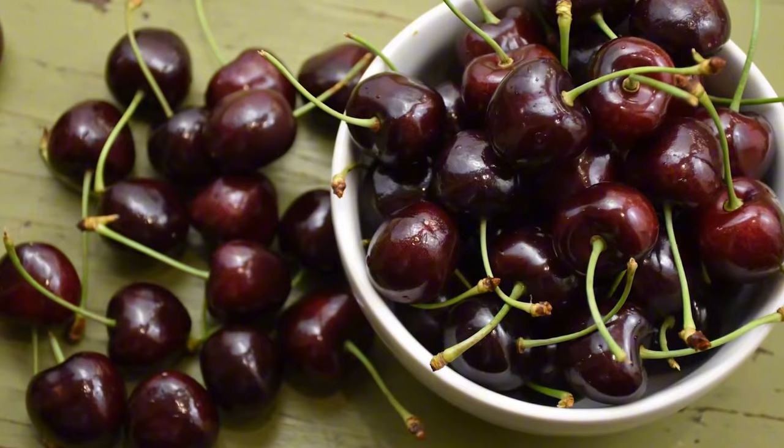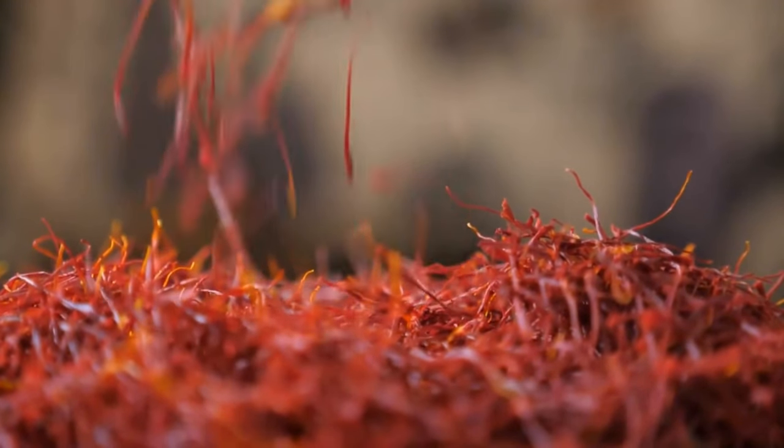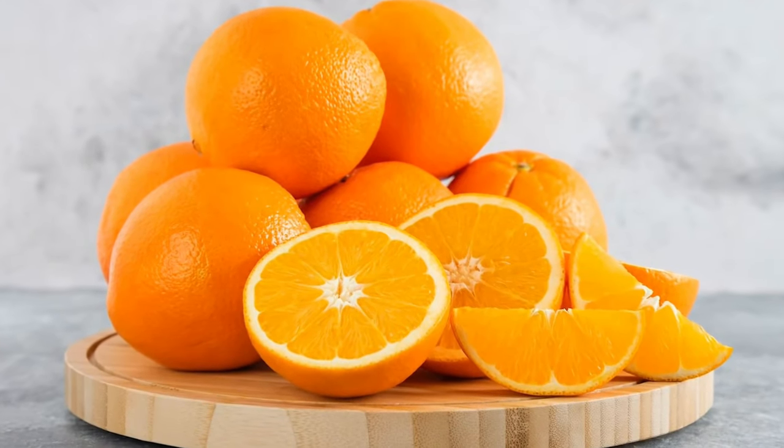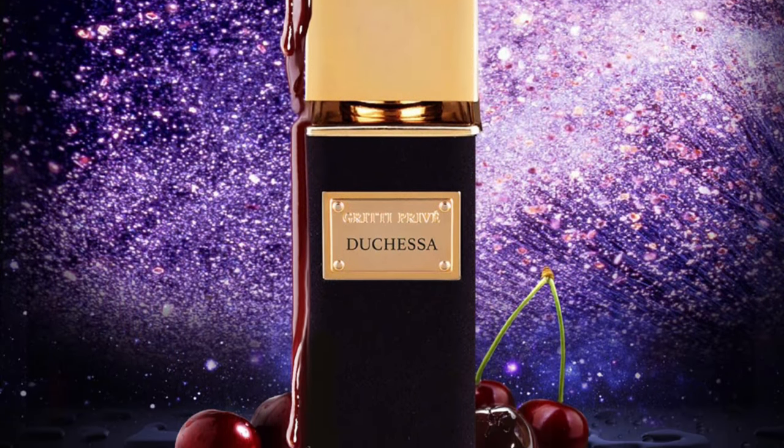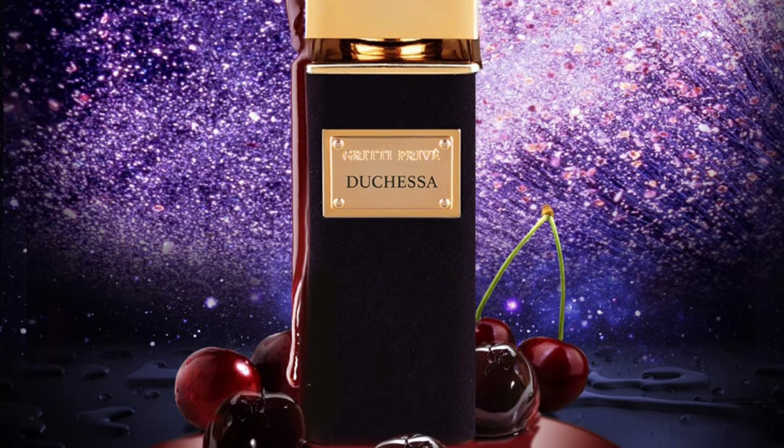And the last fragrance in the dark fruity category is a cherry. It's from Gritti, Duchessa. Duchessa has cherry, saffron, orange, a little bit of jasmine. It is very strong on my skin. Airy, it's an airy cherry with saffron. And it's stunning. It's one of my favorite date night fragrances.